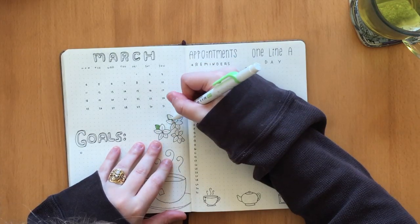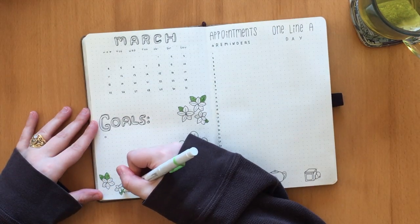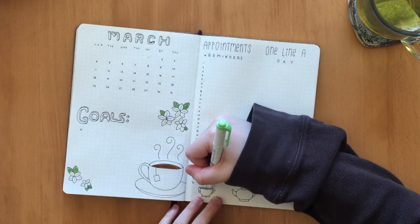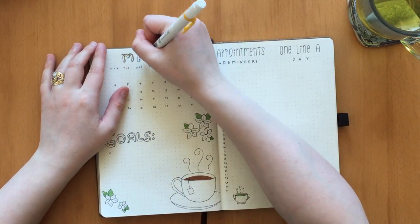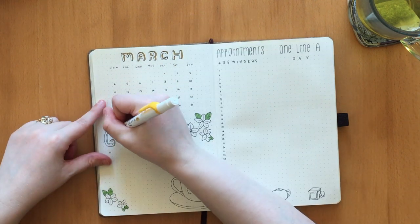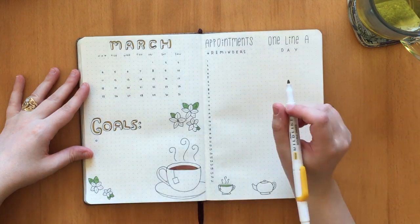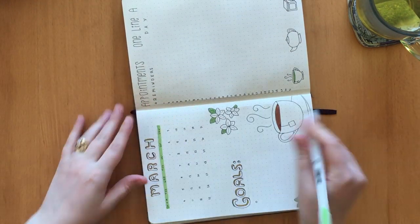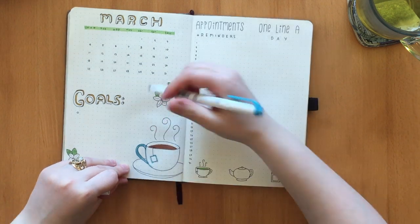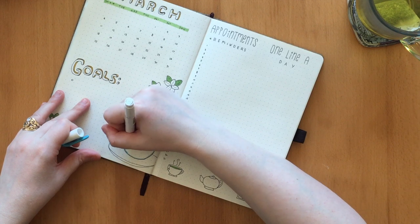And here I'm going in with my mild liners to do some minimal coloring in of stuff. The other motivation for this setup was a desire to use my mild liners because while I do use them, I want to use them more. They're so pretty and they feel like spring, but also got that winterness in them. I don't know, I'm just feeling the mild liners right now. So that's part of where this setup came from.